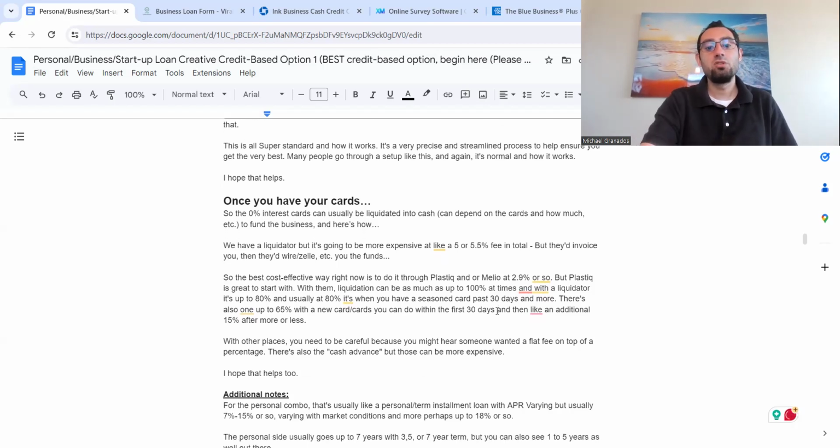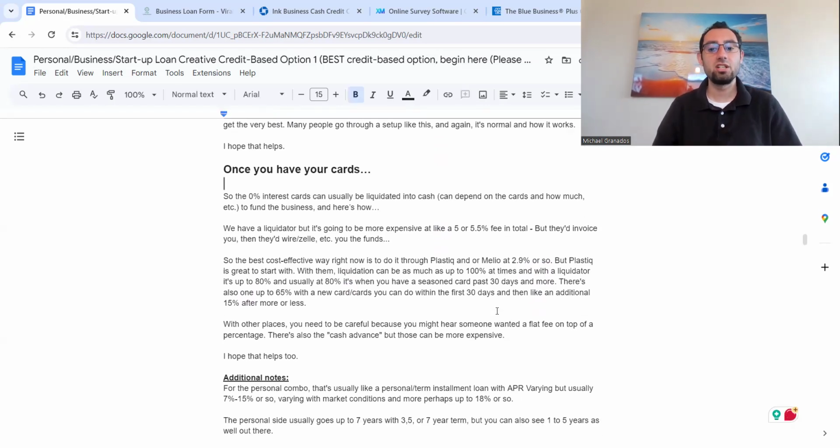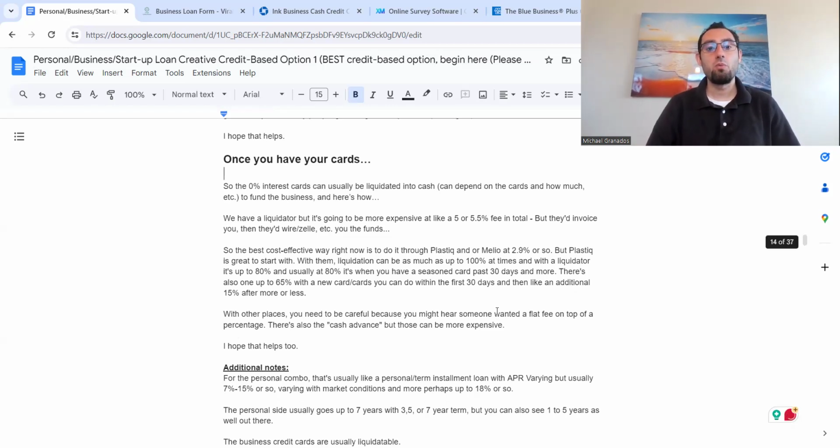I hope that helps. Once you have your cards, so the 0% interest cards usually can be liquidated into cash, can depend on the cards and how much, etc., to fund the business. And here's how. We could have a liquidator, or if there's another format, there are different ways of doing this too. But it could be more expensive, like a 5.5 or a 5% fee in total.